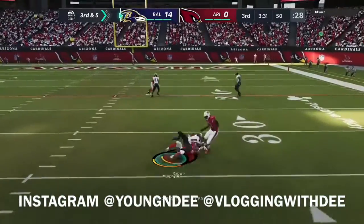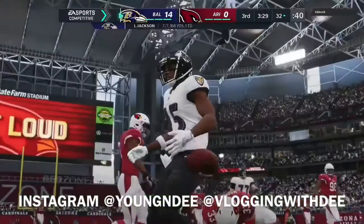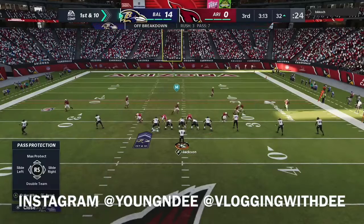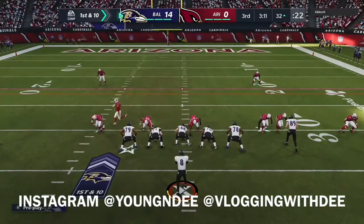He gets it to Brown. Complete. And past the 35, he'll be dropped a yard or two shy of the 30. Just his second catch of the game so far. This one moves the chains.